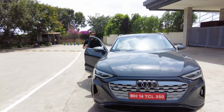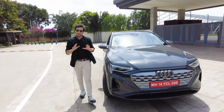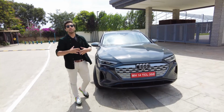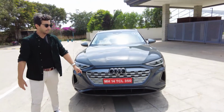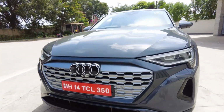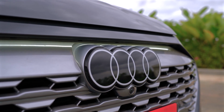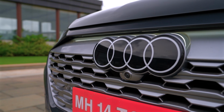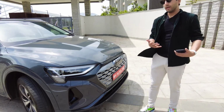An absolute pleasure driving the Q8 e-tron on this road trip, but I want to take a little bit of a pit stop and tell you a little bit more about the car. Now, if you look at the design right here, this is the new Audi logo, and that's not all. It comes with a grille, which is actually very, very useful. Yes, these are actual air intakes, and Audi claims that they help with aerodynamics.